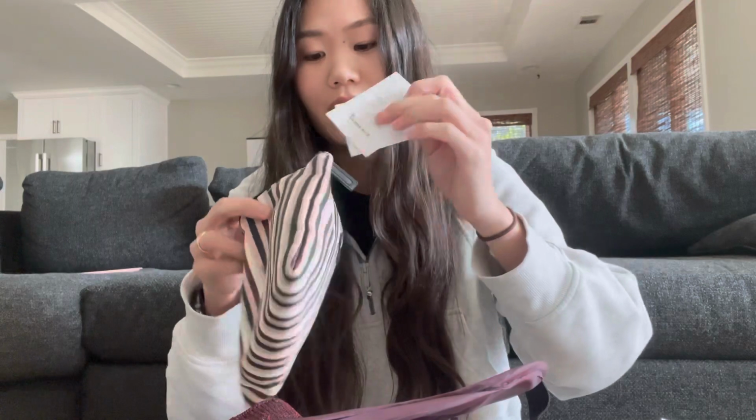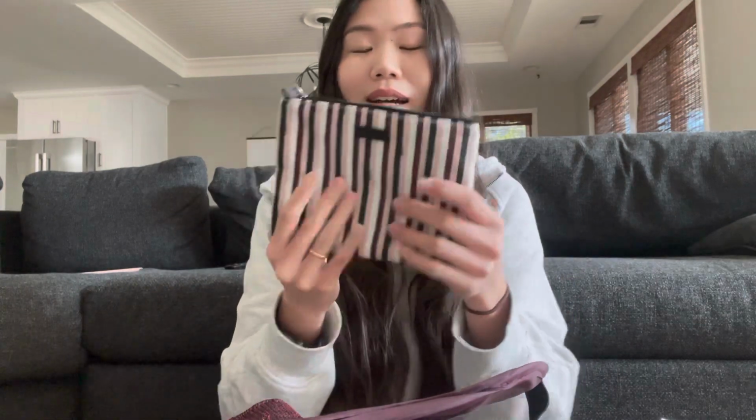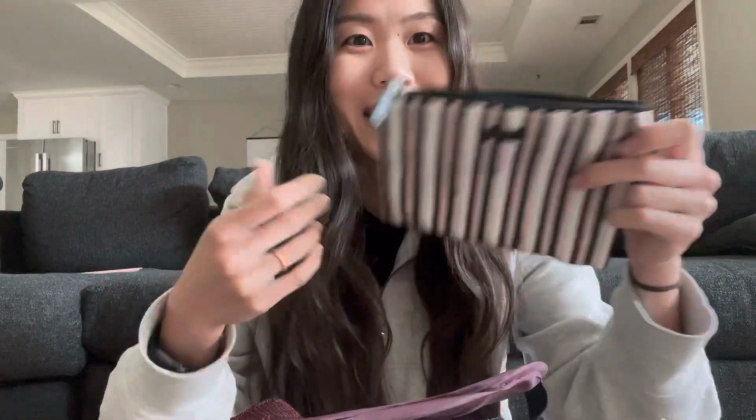So pretty much same stuff as what was in the first bag, but I think the material of this bag feels a lot nicer. So if I had to pick between the two, I think this one wins for me. But honestly, just very excited to get amenity kits as part of premium economy. I thought that was more of a business class thing, but all in all, very happy with these.